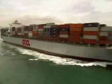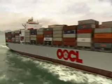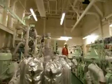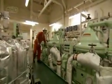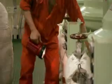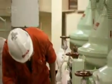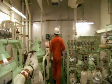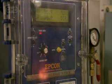This ship, she burns a lot of fuel. Full speed, she'll burn 230, 240 tons a day. That's a staggering 10 tons of diesel every hour the ship is underway. She may be thirsty, but she's also a clean engine. And that starts with clean fuel. A series of filters remove impurities before the diesel is pumped into a holding tank and heated to 129 degrees. Hot fuel and gas is an explosive mix.